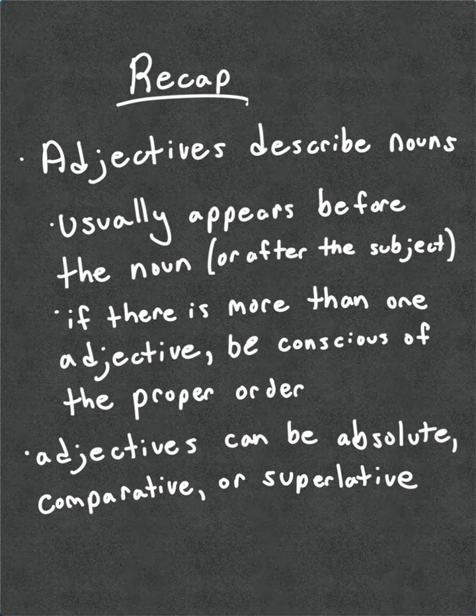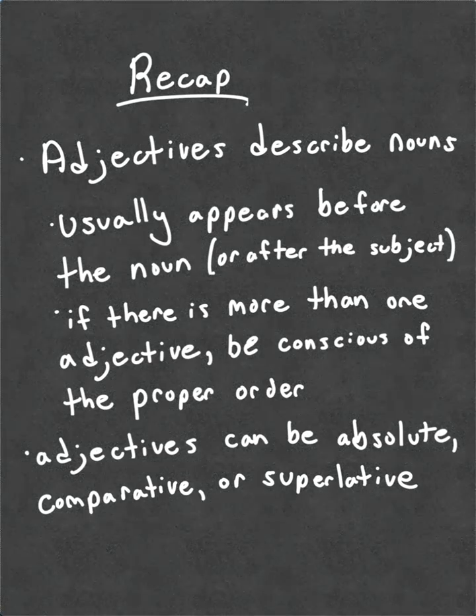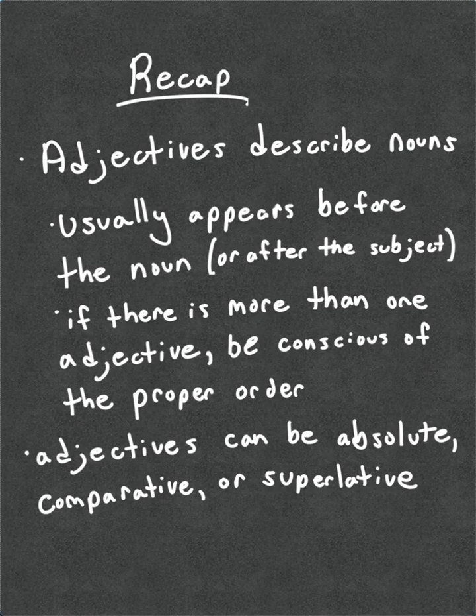So to recap, adjectives describe nouns. They usually appear right before the noun, but they can appear later in the sentence to modify the subject. You can use more than one adjective, but again, you're only using the adjective because you have the perfect descriptive word for that noun. And if you're thinking, well, I don't know if I really need to modify the noun, then don't. Keep your writing tight. And while you're at it, if you're keeping score at home, there are three different kinds of adjectives: absolute, comparative, and superlative.